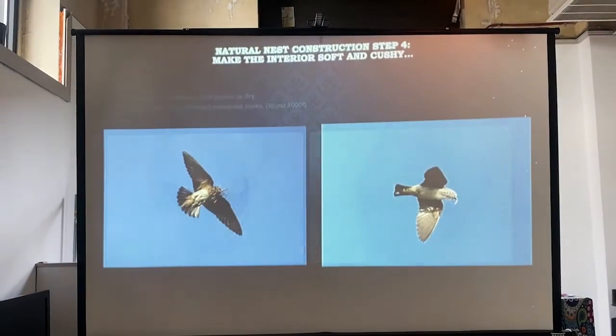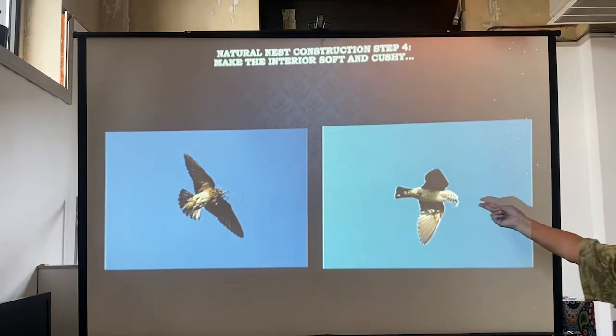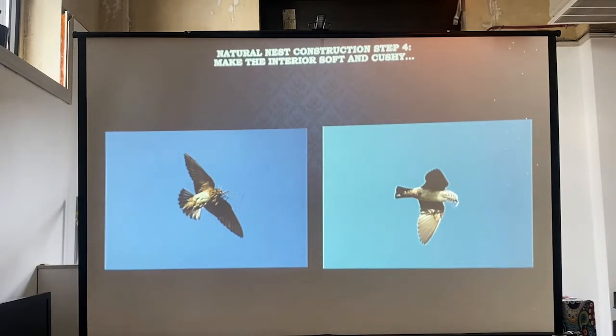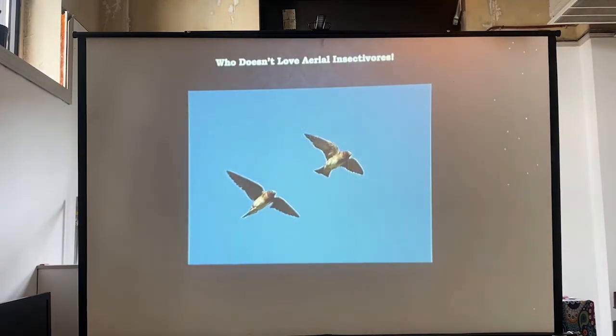Slide, please. And then, to make the nest complete, they go get soft and cushy material, such as feathers and grass. Slide, please. And after about 1,000 trips, give or take, for the completion of the nest, this is what you have for a completed cliff swallow nest. Slide, please. Who doesn't love aerial insectivores?